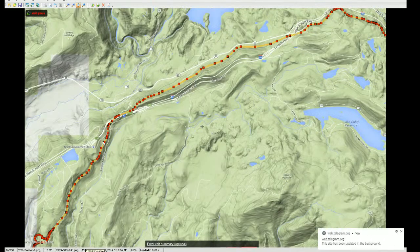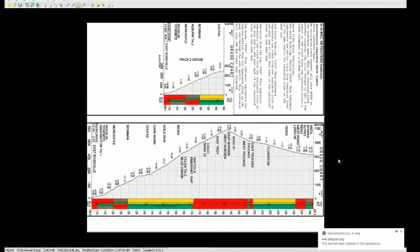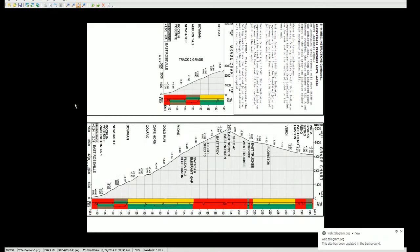Here's your main thing where it parallels I-80. This is where your major snow issues are that can cause cannibalism. I think I do this in two parts. So, anyway, here we are. This just shows you your grade.